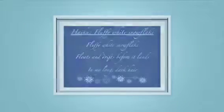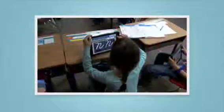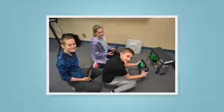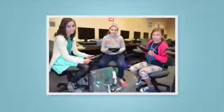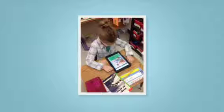Illustrated poetry, graphic designs to promote charitable organizations in art, handwriting practice, learning about the inside of a computer and how its physical components work. Digital texts that can be accessed anywhere, sometimes even with read-aloud support.